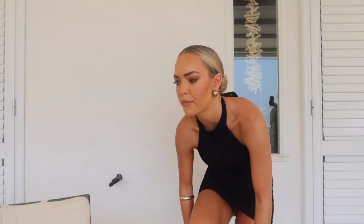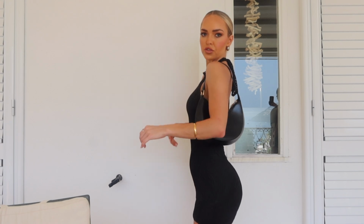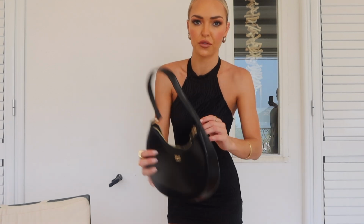Got this little bag, which I'm just looking around and I think I left it inside. Oh no, here it is. Just going to use this little black bag. I had my Prada one on, but it was kind of too big for the outfit. And this one here is actually from That's So Fetch as well, so I'm going to use this one also. We're going to Rada Beach.